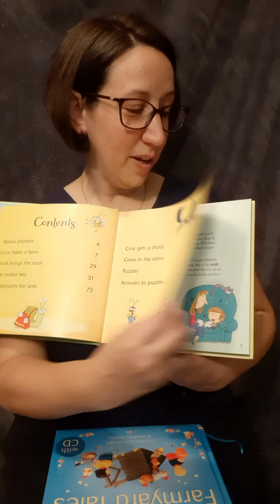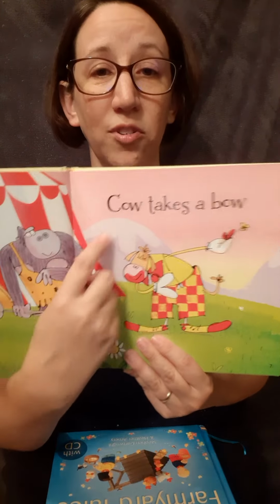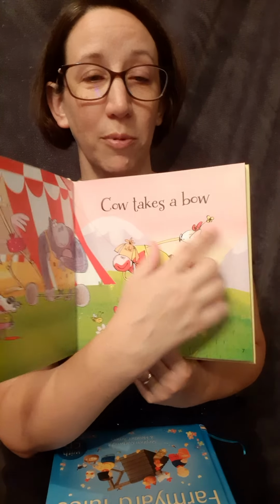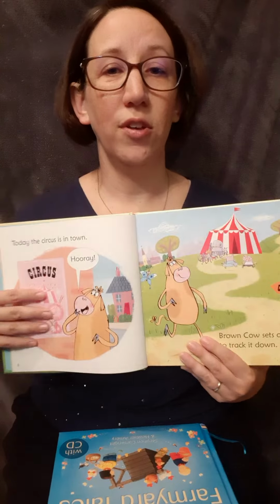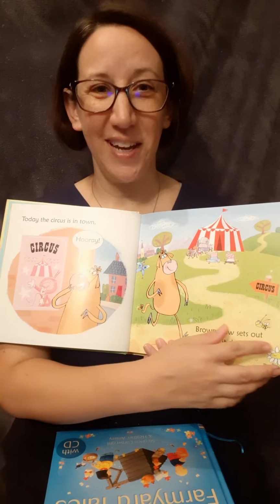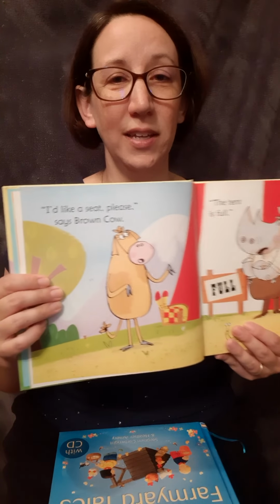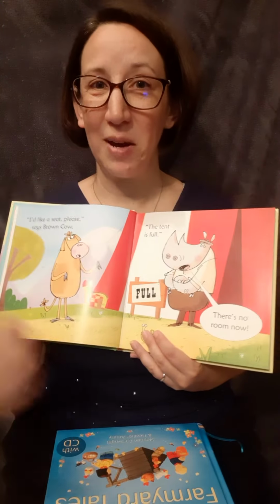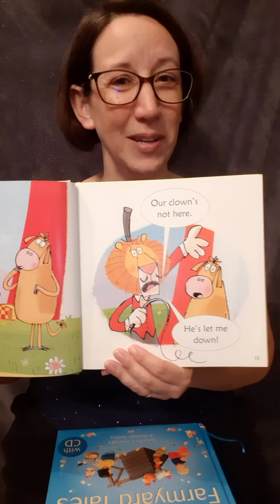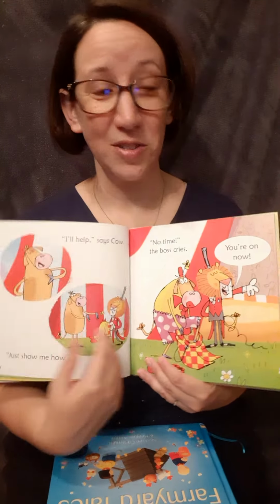So every phonics reader that we have is going to focus on a different sound. So this one, obviously, Cow Takes a Bow, is going to be the OW sound. And then the stories all are very rhythmic and rhyming, and they're very silly. The fact that they have that nice rhythm to them is going to help the kids identify if they mess up. So if the story all of a sudden isn't sounding quite right, they're going to know they read something wrong. But the stories are very silly, so that makes it a lot of fun to read.